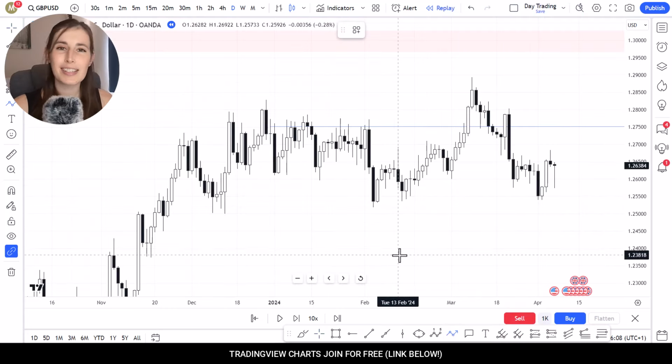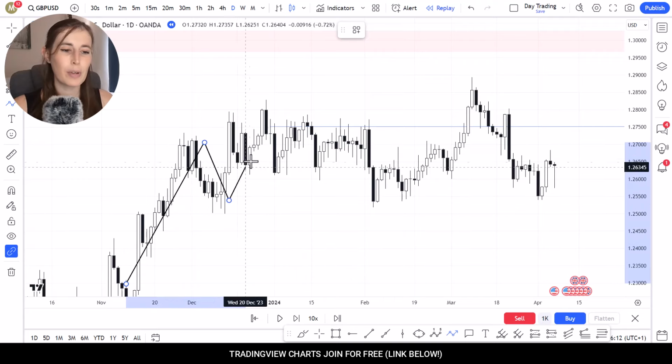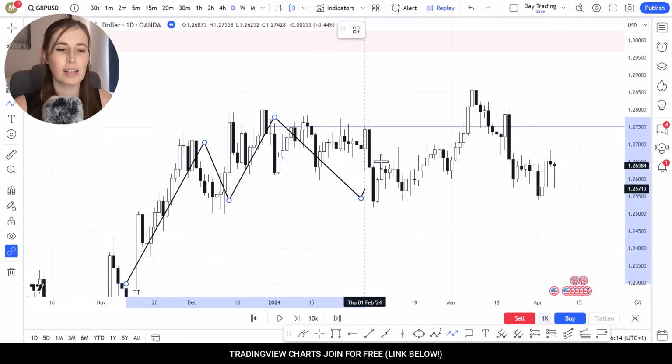First things first on the daily, and that is to establish that we are in an uptrend. However, we have come to a period of consolidation.